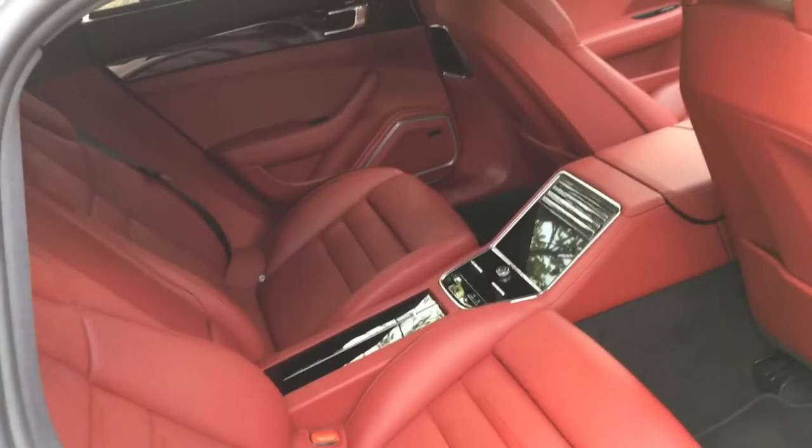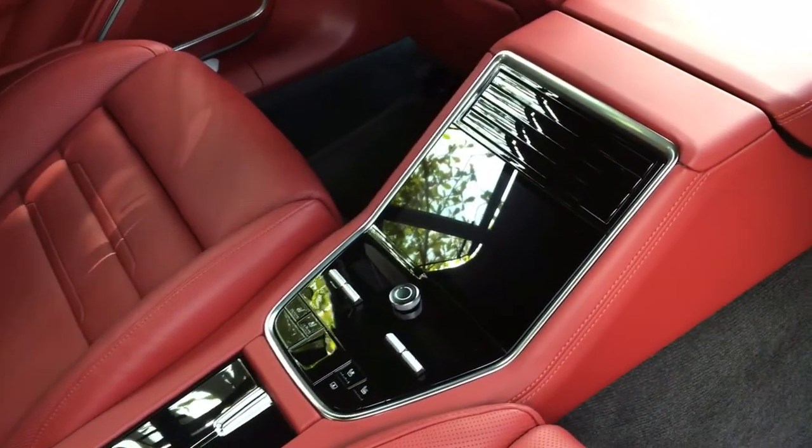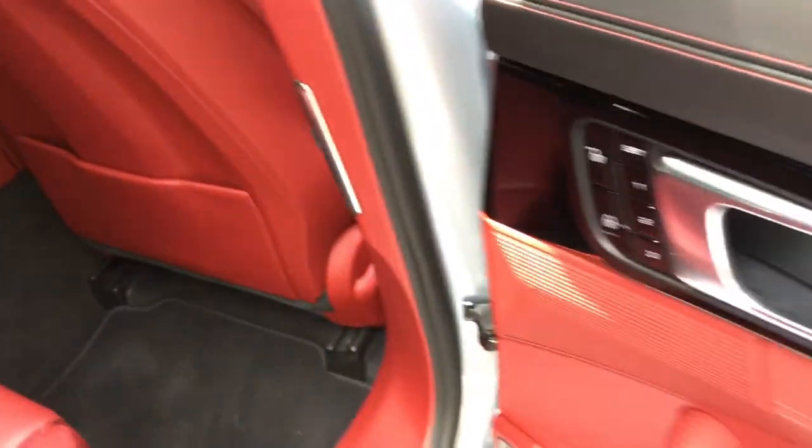In the back, you get two full-size seats. You have your own control panel, which is all touchscreen now. I'll show it to you later.